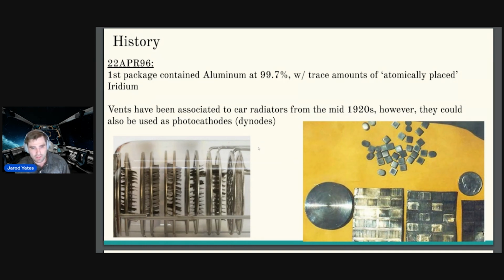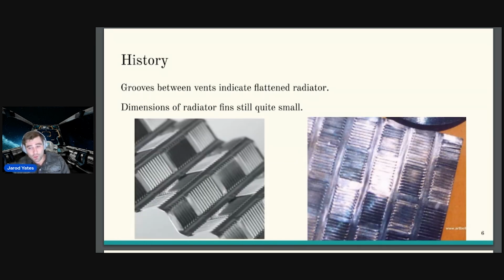One thing that somebody mentioned was maybe it's being used as photocathodes, a way that you can get a whole bunch more electron flow going off the edges of these things. It's possible, but unfortunately, Mick West, who I'm not going to say anything about, actually did a pretty decent job on this, I guess.